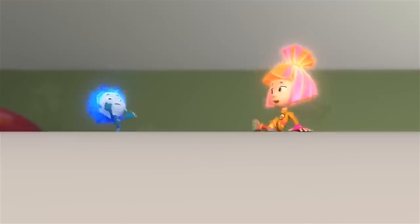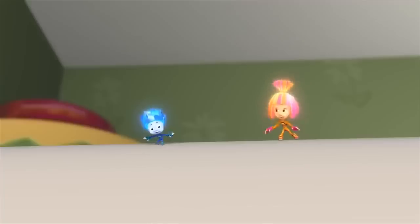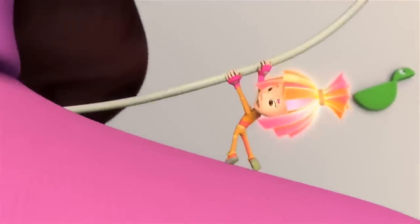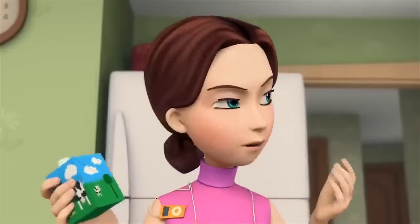One, two, stop! What? She moved out of the way. And three. Pull it! Huh? What is that? Oh, my goodness!